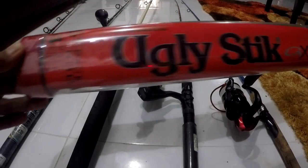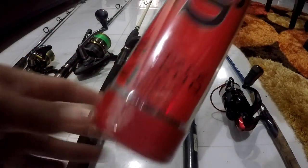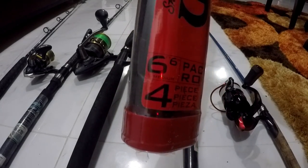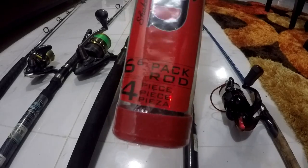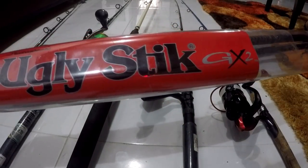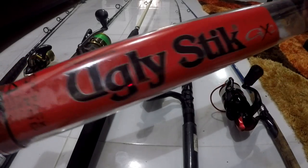That's my ugly stick. 6'6" travel rod. If you could read that there, 6'6" pack rod, 4-piece. Now, if you watch my videos, you've seen me use this thing over and over again. This is one of the best rods I've ever used.